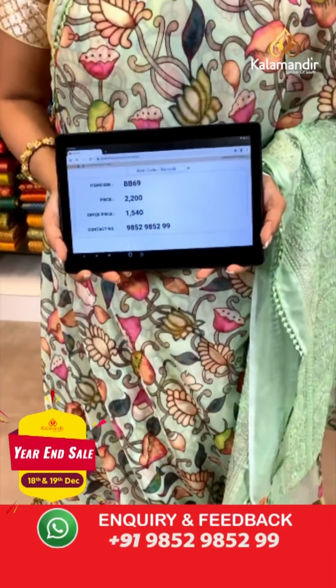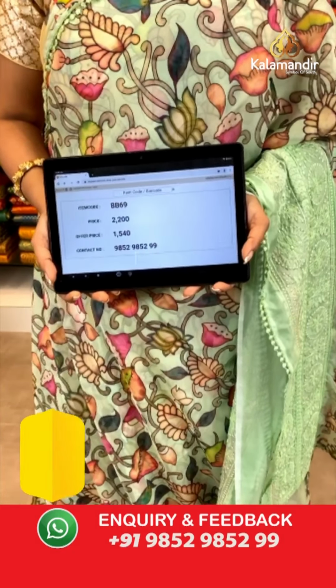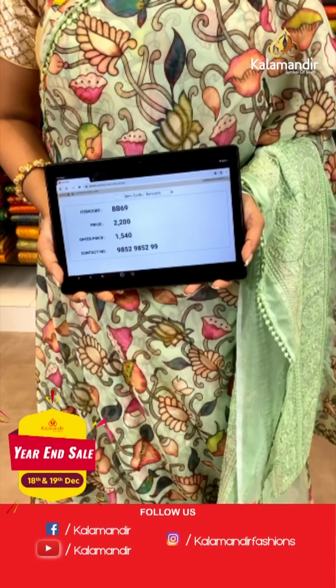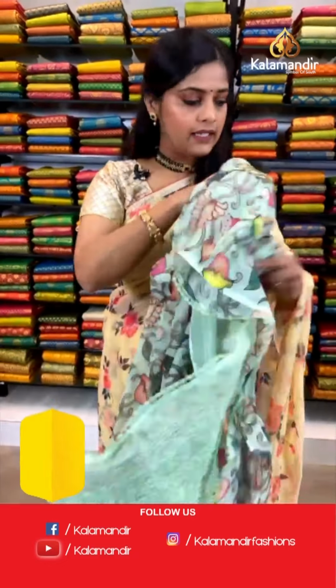Saree code is BB69, actual price 2200, offer price 1540 rupees. To place an order for this saree, take a screenshot, send it to our WhatsApp number 9852985299. I'll show you a similar color, and that will be our last saree from the shelf collection.